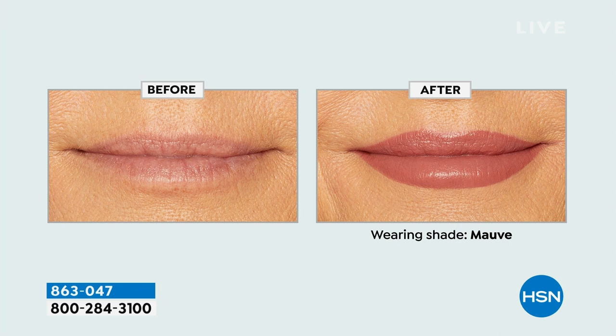I honestly almost never want to look at my lips without it anymore. Yes. I want to wake up, run to the bathroom, and put it on because it makes me feel good. I think that I have that. And look at your screen.